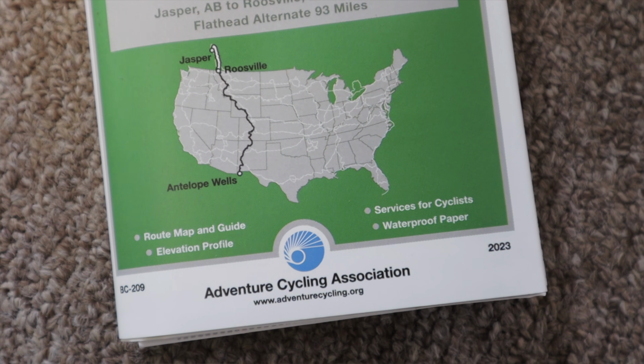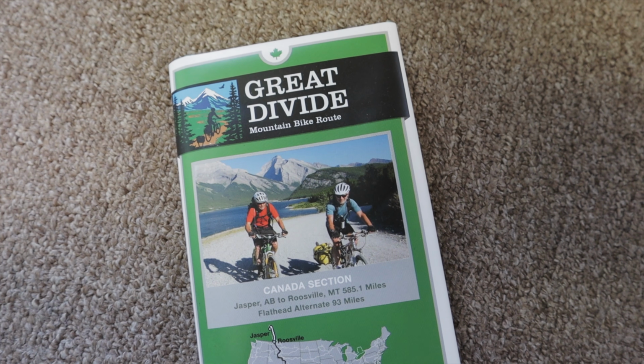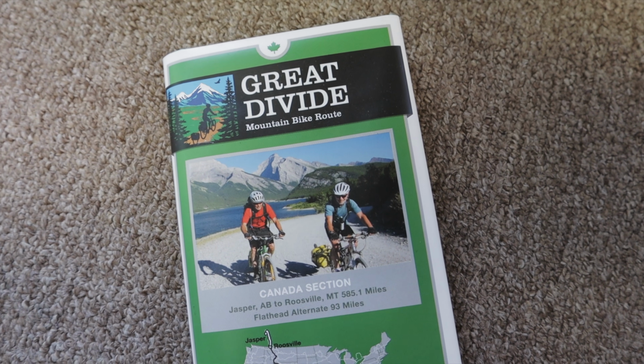He'll be following the Adventure Cycling Association route the whole way, including the lesser known and utilized portion from Jasper to Banff. This was introduced in 2018 and added over 300 miles to the route. There's currently no established fastest time or FKT for the full Monty.